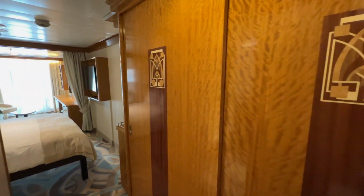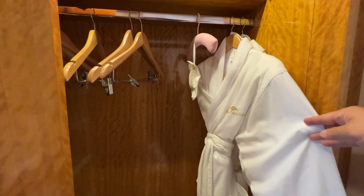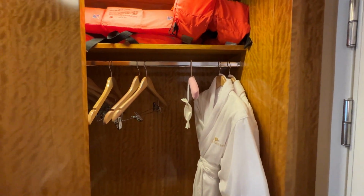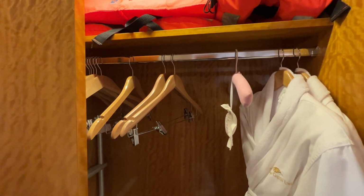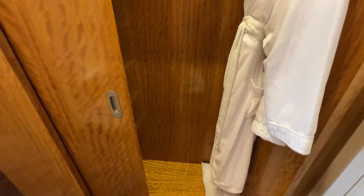So you can see the closets over here. This is where you're going to find those robes that come with your room. You got the Disney Cruise Line logo on there. Fancy robes, of course, your life jacket's in here. You also have additional hanging space. You have a ladder for that pull-down upper berth. If you need that, your stateroom host will take care of it for you.